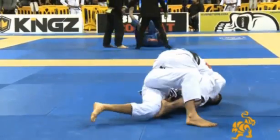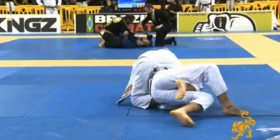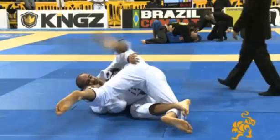Bernardo is really excellent here from the back. Ben, let's go, Ben. Turn in. He's able to secure the back position. Let's go, Ben.